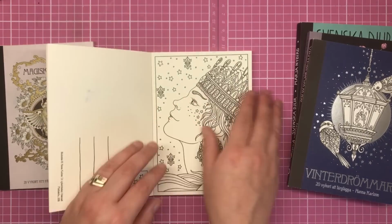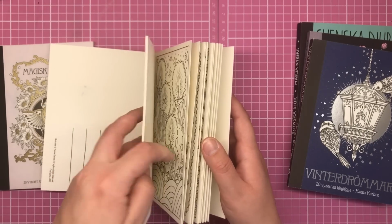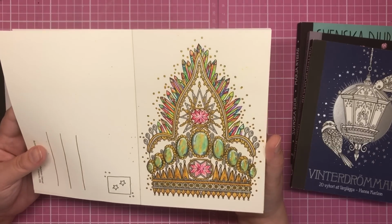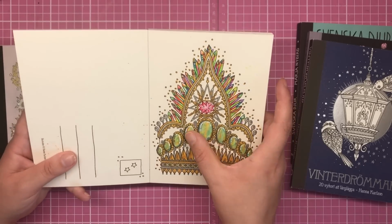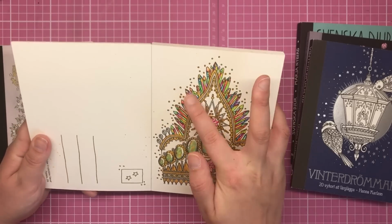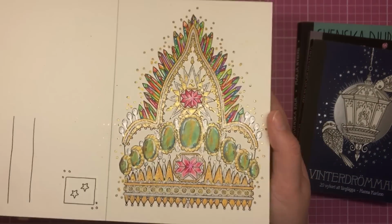This is Vinternat, again by Hanna Karlsson. So I'm just pulling all these off my shelves and hoping that I've definitely done something in them. And as you can see, here's the crown that I did. I followed Vitruvian Arts' tutorial for the opal gems, and I did my own kind of signature multicoloured crystals, and I used loads of sparkly gel pen on it.